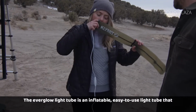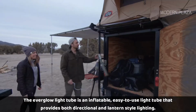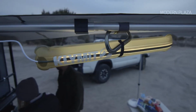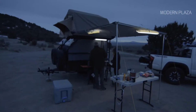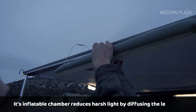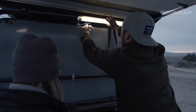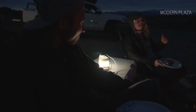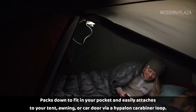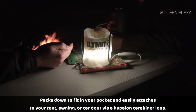The Everglow light tube is an inflatable, easy-to-use light tube that provides both directional and lantern-style lighting. Its inflatable chamber reduces harsh light by diffusing the LED light. It packs down to fit in your pocket and easily attaches to your tent, awning, or car door via a high-palon carabiner loop.